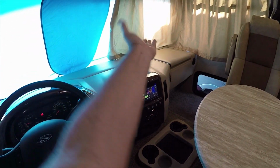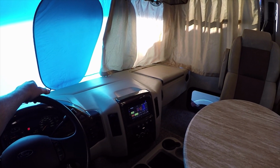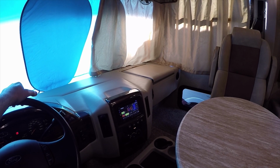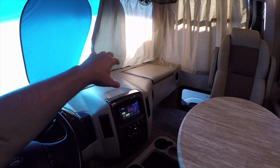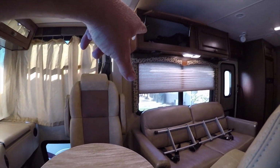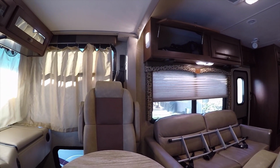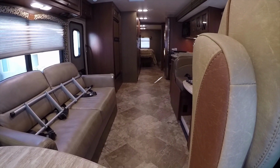Over on the passenger side, there's a flip over table, so you can set your iPad or your laptop or whatever, or your drink tray over there, and then there's a power outlet for it too, so you have power to connect on the passenger side. There's power under the cabinets. There's extra speakers all over the place, so your sound can come from wherever you want it to, inside or outside.